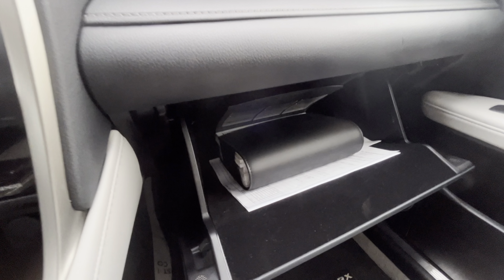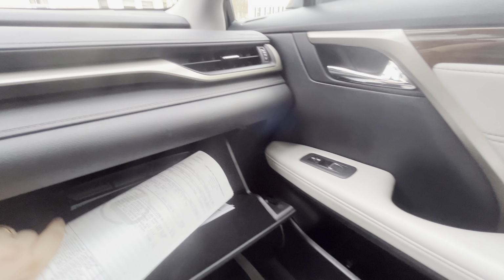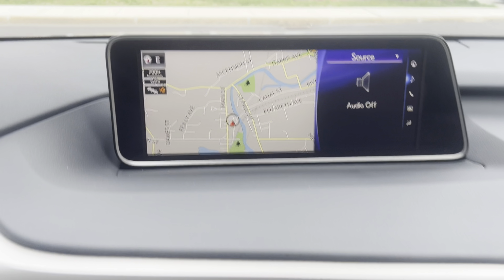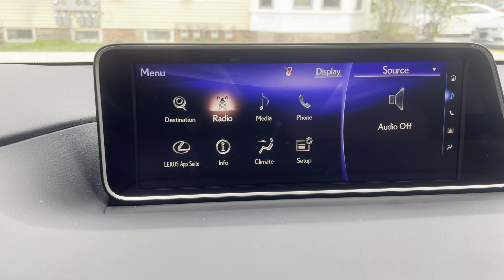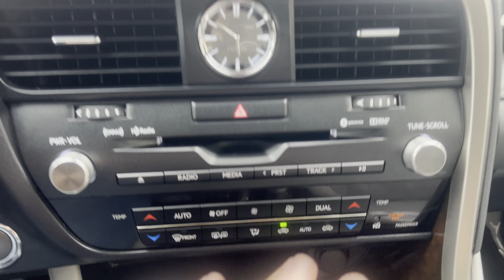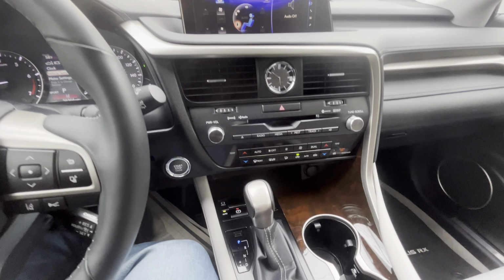Here you have some maintenance information. You have the original owner's manuals and stuff like that. The clarity on this screen is really nice. Seems like it's crisp. I press the menu button down here, so menu right there brings up this, and then again, using your little mouse, you can kind of select what you want to select, which I think is good. But if you don't want to do any of that, you can still control things from here for the most part. So this screen and the buttons, they work well together.